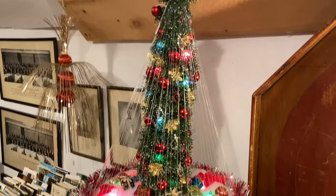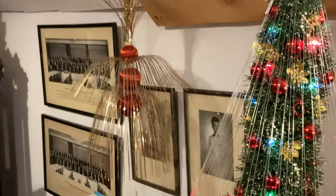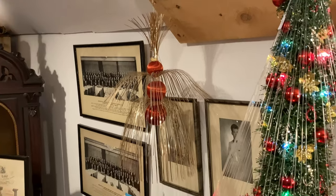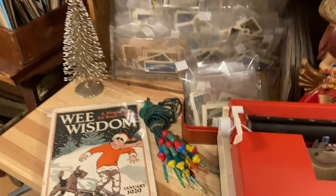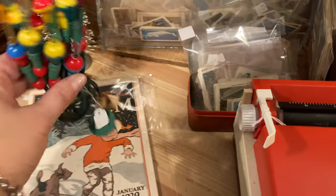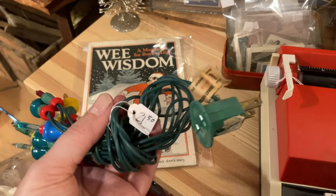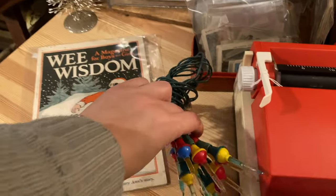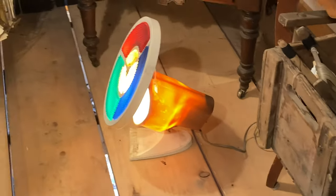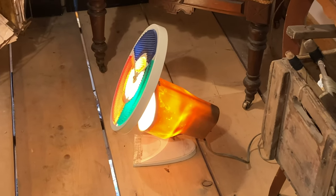I thought this tree was very interesting. It was like a tree inside of a wreath. I don't know. And then this took me all the way back to my childhood. This little hanging thing, reminding me of something you'd see in the Grinch, the cartoon. I thought these lights were so cool. I don't think I've seen them like this before. I actually forgot that those were there until just now, and it makes me kind of wish I bought them. And then they had the color wheel there that was going around.